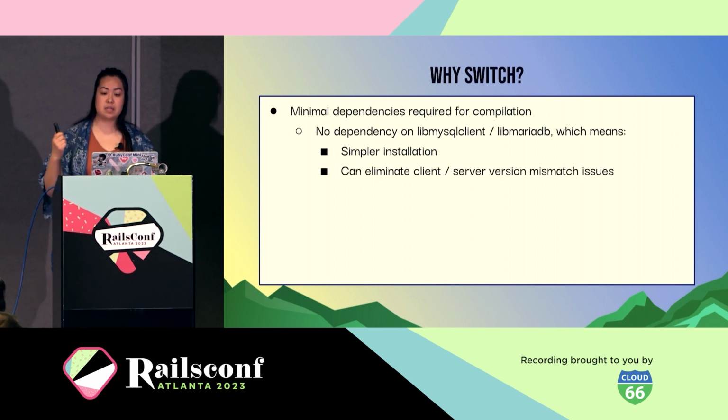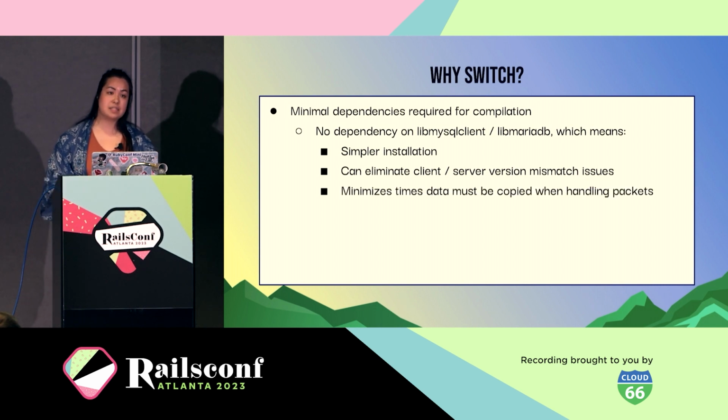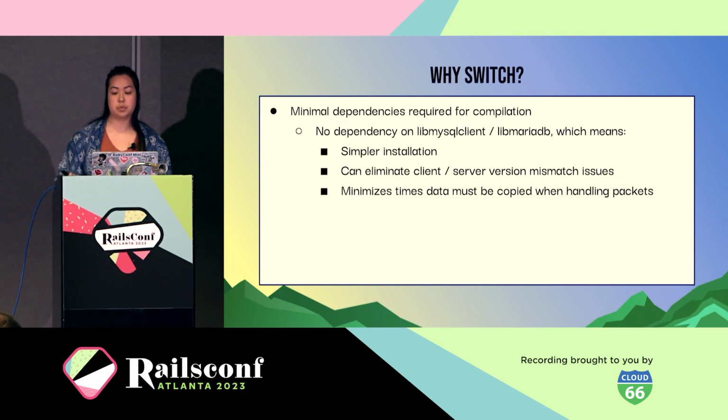It can also eliminate client-server version mismatch issues. Using a different libMySQL client version compared to your MySQL server's version can be problematic. So if we take libMySQL client out of the equation, that simplifies things a lot. It also minimizes the number of times data must be copied when handling network packets, which improves memory usage.